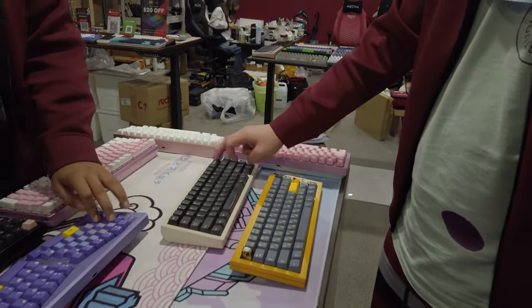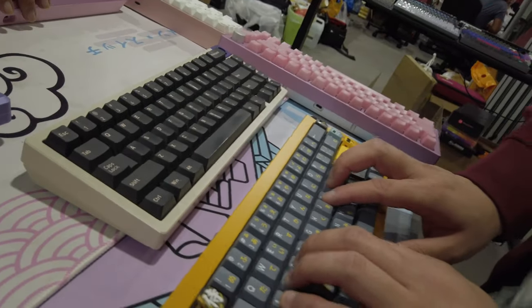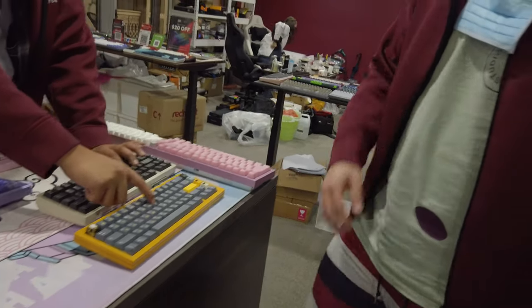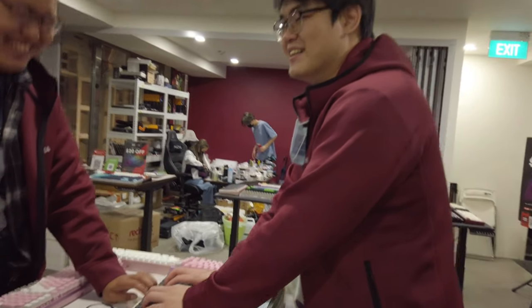Your stabs are terrible, Mr. Lawrence. What happened to your keyboard? It has been used and abused. Somehow yours is still less tactile, so why? What's going on with your board, Lawrence? Wait, this is Boba, right? Used and abused. Broken in Bobas.